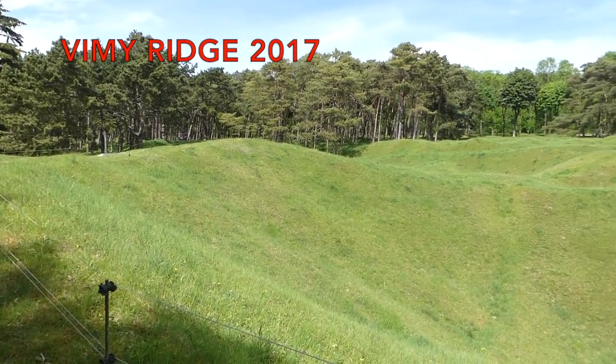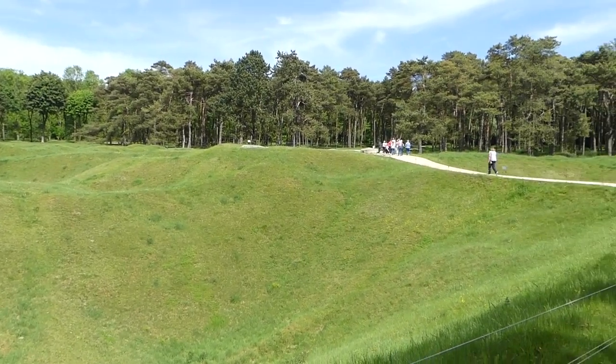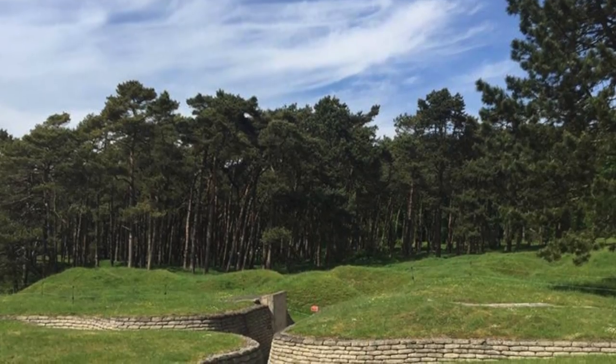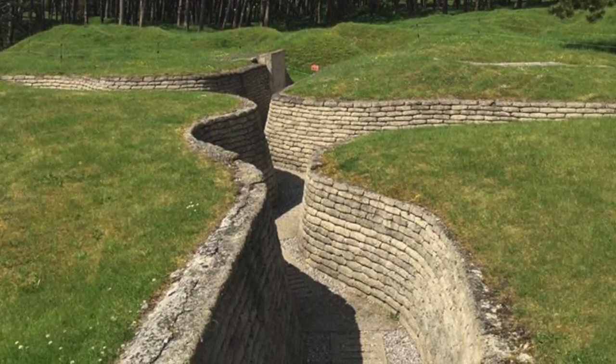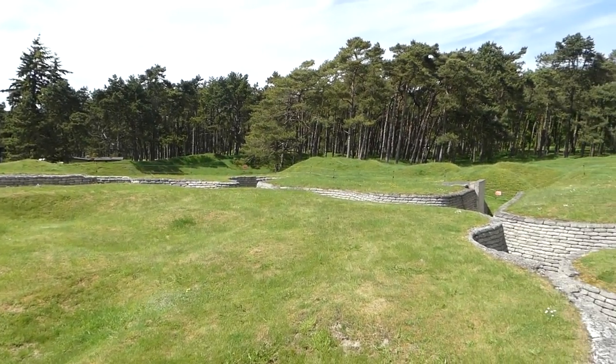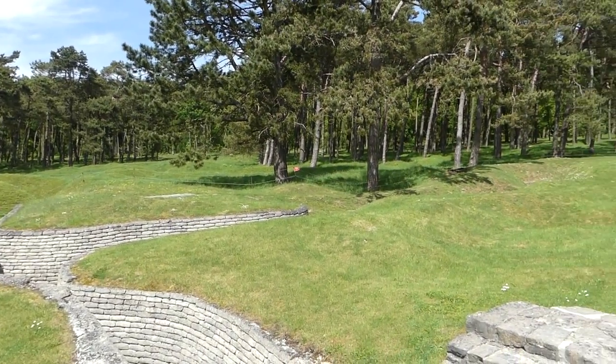The crater-like divots in the grass look like geological features, but are actually the remnants of shell holes and trench lines depicted previously. A small portion of the original trenches were preserved and reinforced with concrete to allow visitors like us to imagine what it may have been like for the soldiers.